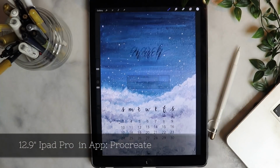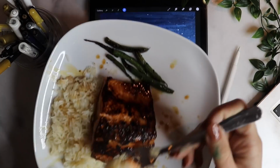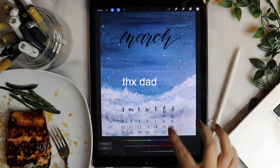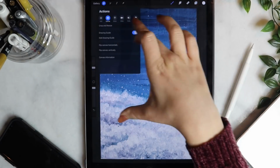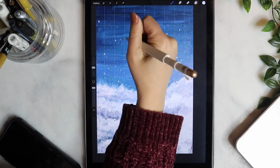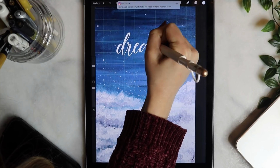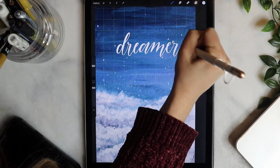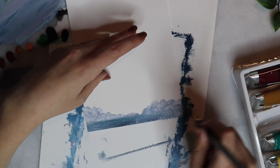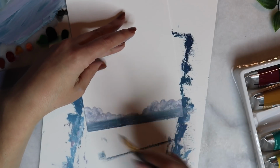So I just added a March calendar to it, and I ate some of this gourmet salmon that my dad cooked. Thanks, Dad. But yeah, I just sent my calendar to my computer to print out, but before I did that, I actually did another print with the word dreamer on it because I thought it'd be the perfect thing to hang up on my wall. So I will have this as a print in my shop as well as the other one for you guys, so that you guys can get prints of either one.